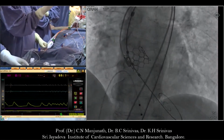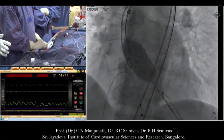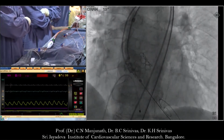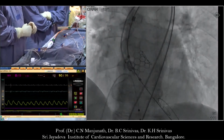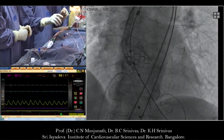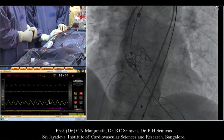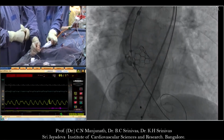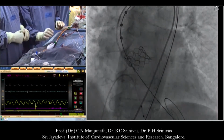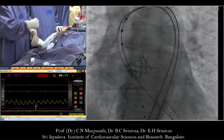No, just 70, 80 is okay. It's coming up now. Okay, this is 21.5. Okay, let us give an injection. Contrast ready? Yeah, some more caudal. Okay, that's good. We'll take one injection now.